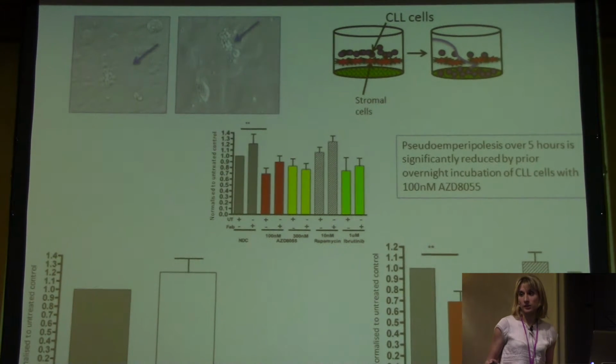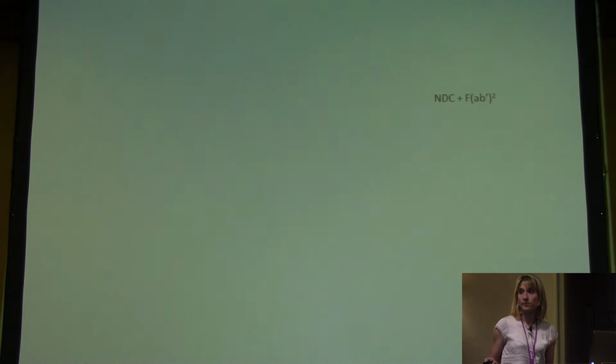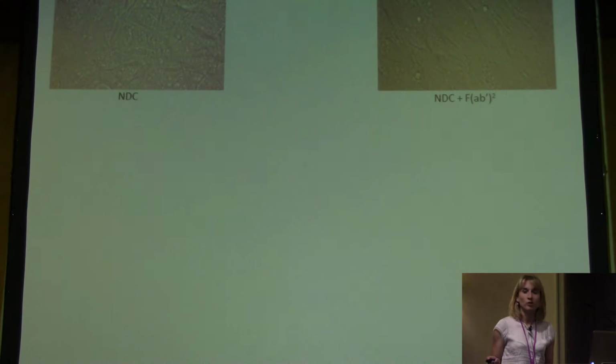So this is with the addition of B-cell receptor stimulation, we've seen the same effect. We've seen an increase in migration, which is overcome by the drug, the addition of AZD8055, which is in the red, compared to the control, which is in the grey. Then these are the pictures I've taken of many hours looking down the microscope of these cells, and you can see the stromal layer.